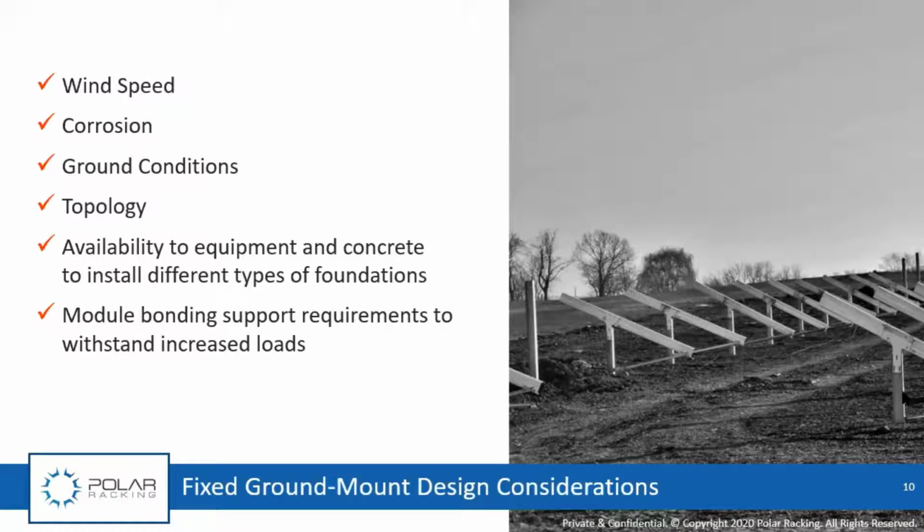Do you have machines to be able to drive piles, or machines to be able to turn screws, or is there a lot of concrete there, and is the concrete expensive or inexpensive? How can we take all those factors to provide you with a design that not only works, but is very buildable for you on site? And then what are the requirements from the module you're using?